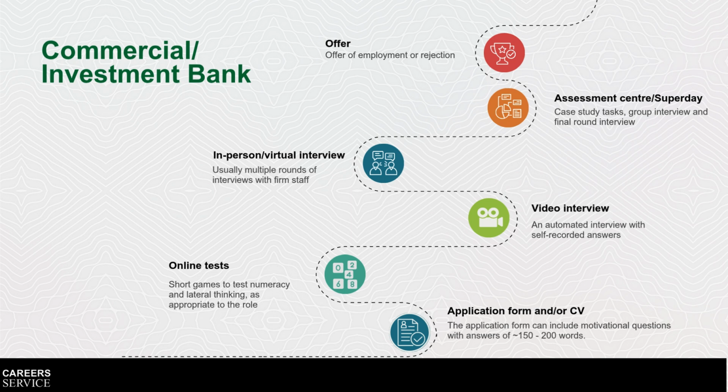Here's an example cycle for a commercial or investment bank. First, you'll submit some type of form or CV to give an indication of your interest and background. This is a basic screening stage so they can see that you are suitable. The next will be your online tests, which will normally be sent to you through an automated email. Make sure you complete them on time. Number 3 is your video interview. This is an automated interview where you self-record your answers.